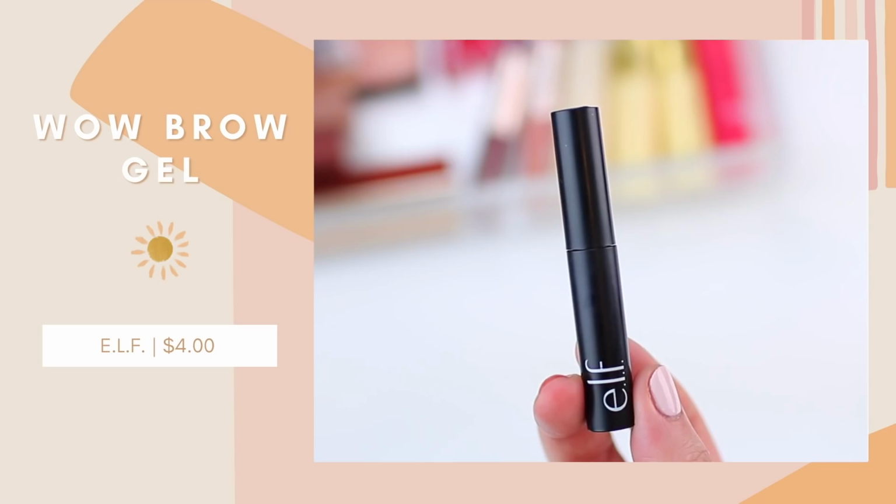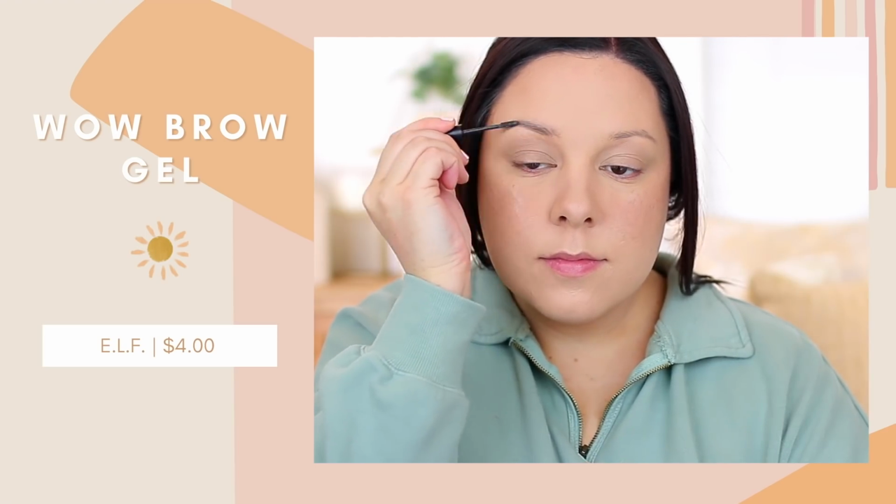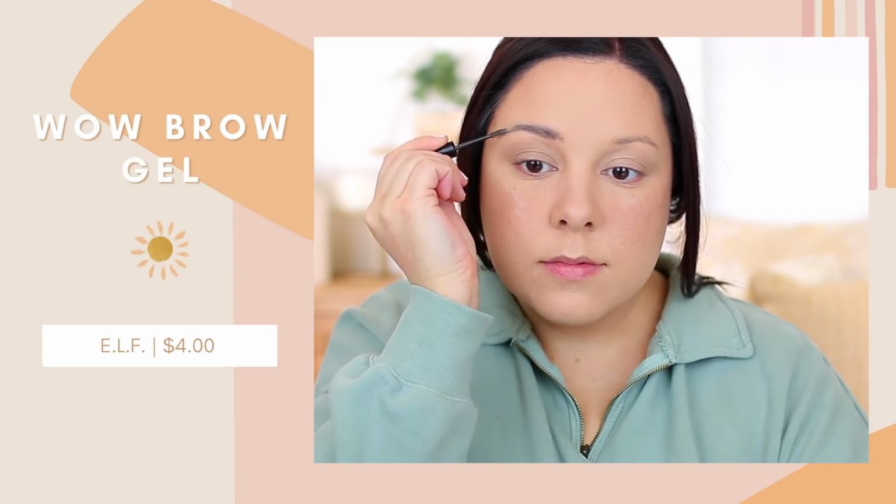Probably not. So when I'm doing low maintenance, easy makeup, I love an eyebrow gel with fibers in it. Fiber brow gels are the best if you have sparse brows. They will change the game for you. I have two to share with you. The e.l.f. Wow Brow Gel is one of my favorites. That's my go-to, but I also really like the Essence Make Me Brow as well.